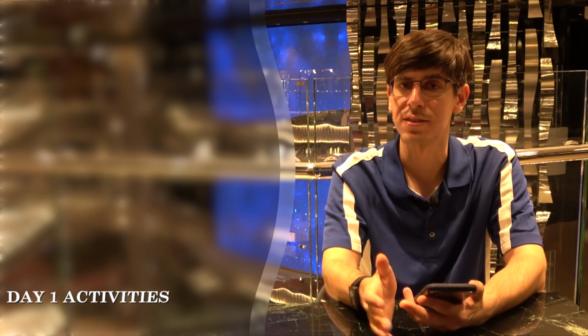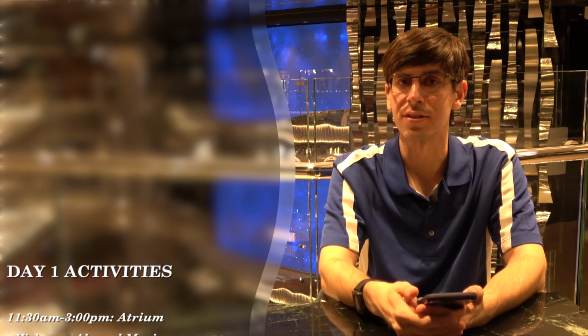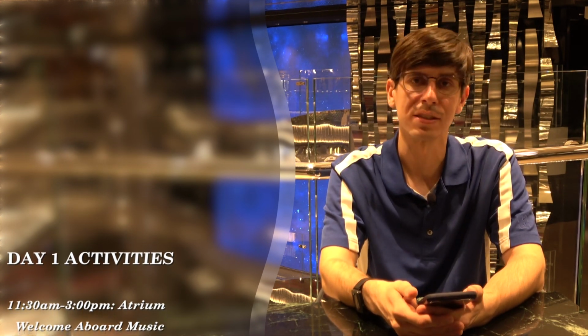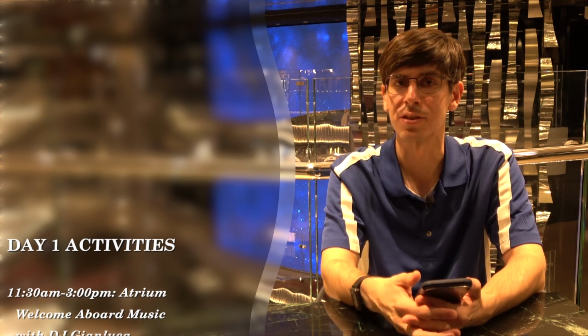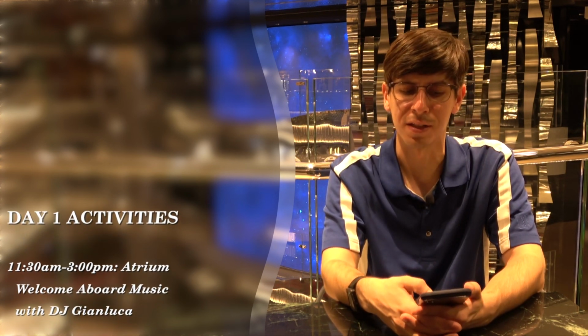Now let's get into our daily planner, the first one ever for MSC, and that is the name of theirs. They do have the daily planner. It is very similar to the cruise compass on Royal Caribbean. Features all the times for dining venues, activities on board, some highlights of what's going on, and of course the full schedule of all the activities happening throughout the day.